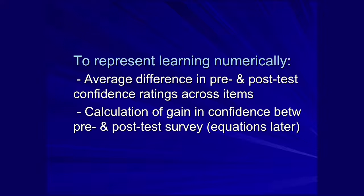So now, how can you represent this numerically? Well, you can simply look at the average difference between pre and post test confidence ratings, but there probably is a better way. Calculation of gaining confidence between pre and post test. We're going to touch on this later. There are a couple of equations that I'm going to tell you about a little later when we get finished with all the pre and post-test stuff.